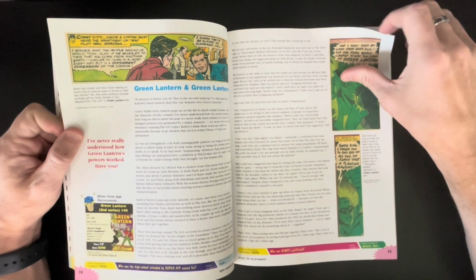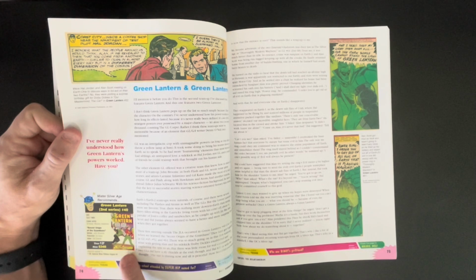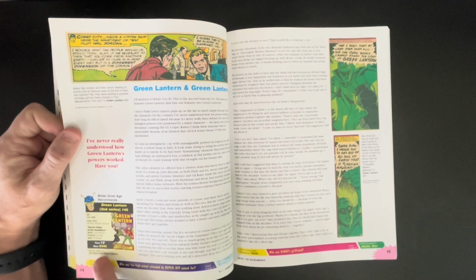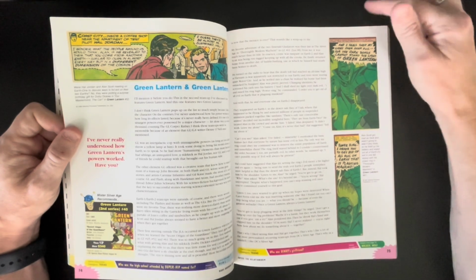Here we go, Green Lantern and Green Lantern. That's right. I do own this issue too, Green Lantern number 40, when the Golden Age and Silver Age Green Lantern teamed up. Back then, 2003, 20 years ago, worth 340 bucks. I'm assuming those are all mint condition type.